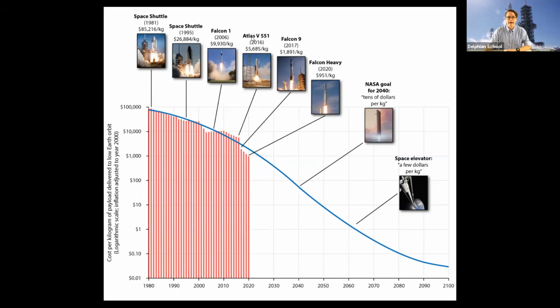The Atlas 5, I actually don't know. Maybe the Atlas 5 has 5 engines. That's a good question. Or maybe it's just the 5th version of an Atlas rocket that they made.